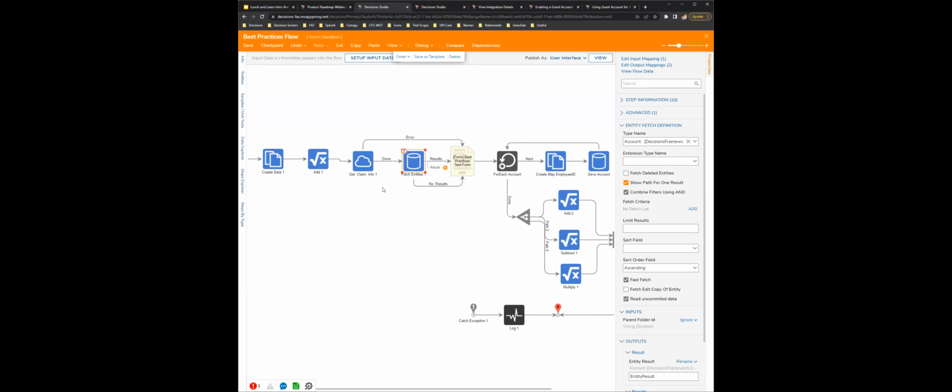Is that a flow breaker in our case, where we need to end the flow and resolve that issue? And then the same for no results. If we don't expect to get no results, do we need to go into some type of exception handling? So it's just making sure we're accounting for all of those outcome paths for the fetch entities, if we need to.